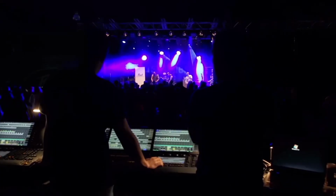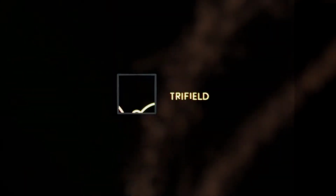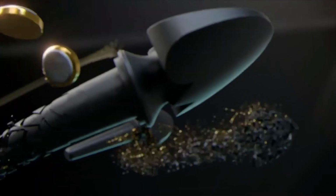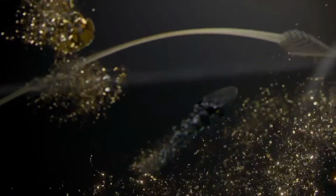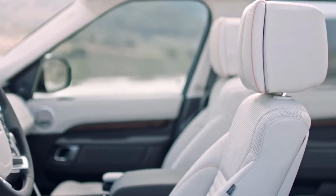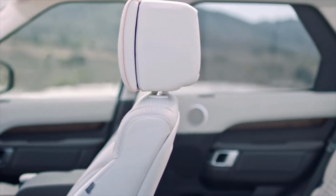Now your dashboard becomes a stage, and you can see the singer and the guitarist, and the band is playing for you. Those speakers enable Meridian to deliver tri-field technology into the vehicle. What tri-field does is recreate the authentic performance in front of you, so that everyone in the car, independently of where they're sitting, is going to get the same consistent and authentic experience.